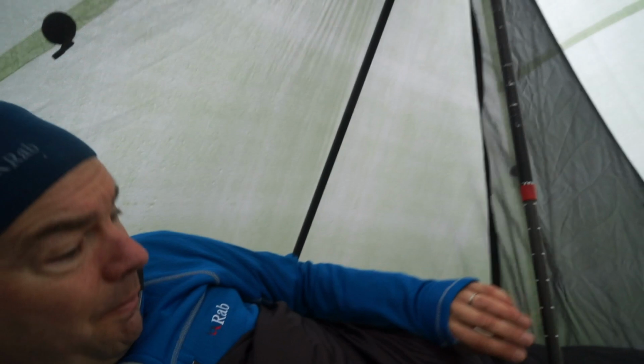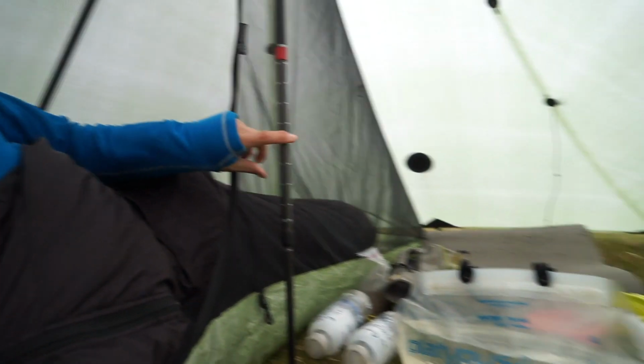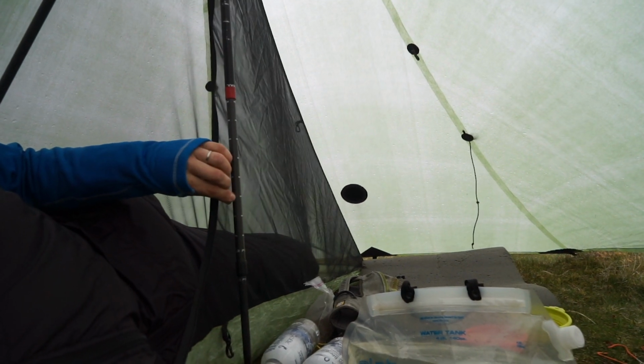But other than the fact that it is a little bit on the smaller side, and it's really not that small, to be honest, it's still very comfortable. I've still got enough room to do what I want to do, and I can sit up in here and hold the camera right out in front of me. It's just obviously I'm very, very close to the wall here. But maybe I could have, I think that actually this pole is angled a little bit here.